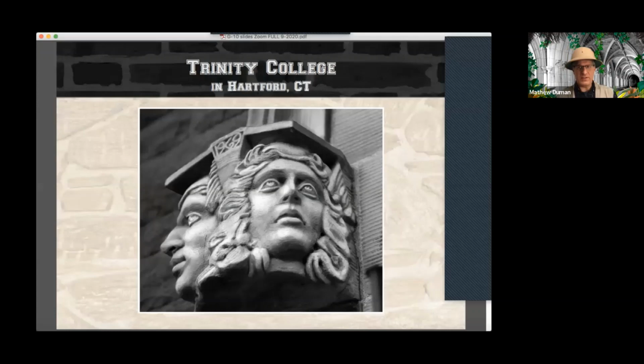It depicts two graduates, male and female graduates, commemorating 25 years of co-education at Trinity. The college began admitting women in 1969, so this grotesque dates from 1994. Some Trinity buildings were built with blank spots for later carving.